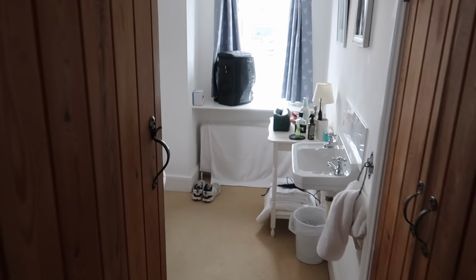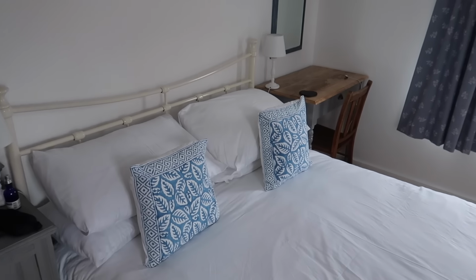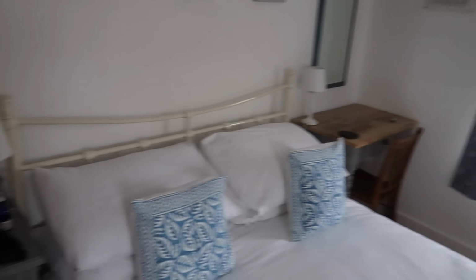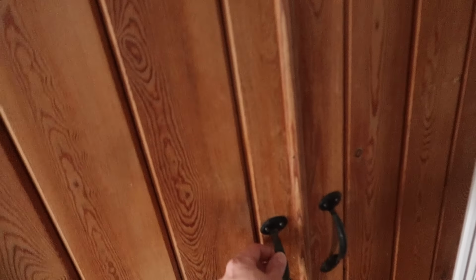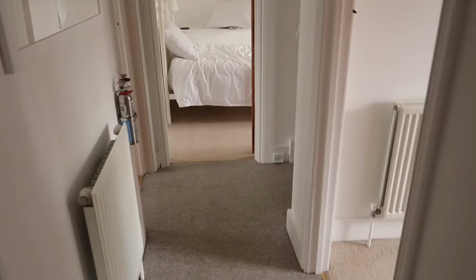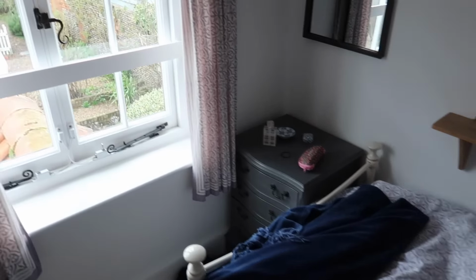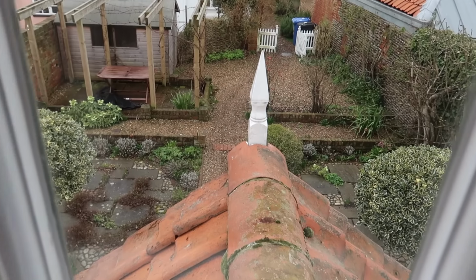To give you a quick peek of the other bedrooms up here, this is where Luke's sleeping. Lovely room, love the cushions in here. And this has got the little shower in a cupboard here, which is very clever use of the space. It's got kind of like a deep little window in there. And then as we go through, there's another room here, which is where Kate's sleeping. It's got a lovely view out to the front garden area.